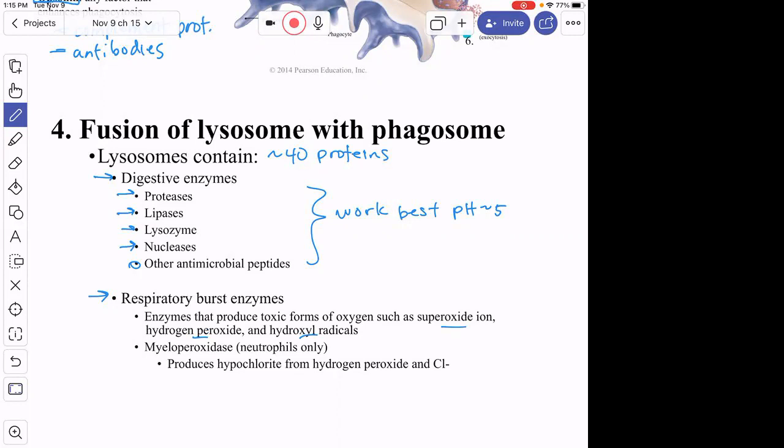And interestingly enough, in our neutrophils, we have an enzyme called myeloperoxidase. And that's an enzyme that can actually make hypochlorite from hydrogen peroxide and chloride ion. Okay, remember what hypochlorite is? That's bleach. All right, so within our neutrophils, we're actually bleaching pathogens. So that's kind of cool to think about and amazing that we can do that, really.